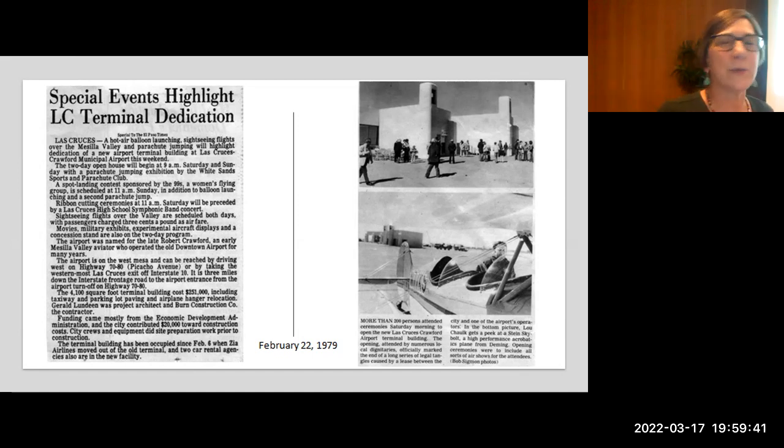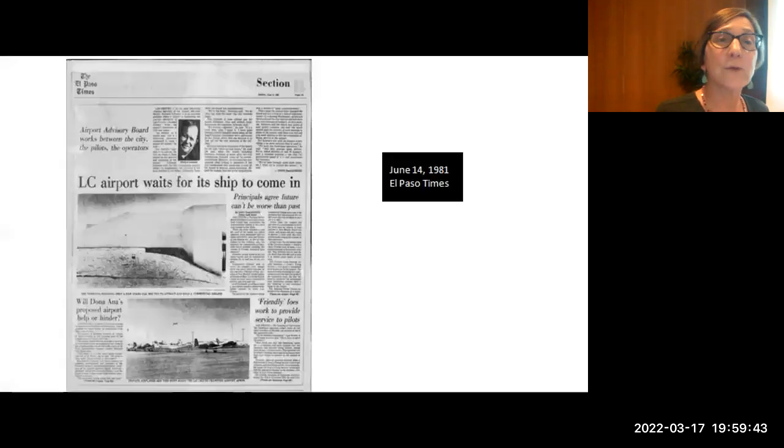acrobatics went on that weekend. But unfortunately, in 1981, there's this whole full-page article in the El Paso Times about how the airport is kind of just sitting out there waiting to be used. So they are still having problems.